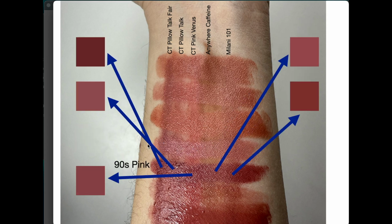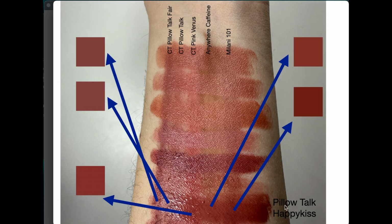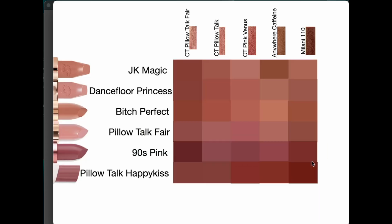Okay, 90s pink. We're still cool tone now, but we're really getting into the more kind of plummy looks here. Over Charlotte Tilbury Pillow Talk Fair, this was kind of the deepest berry color, and then you almost get to more of a sort of fuchsia color over Anywhere Caffeine, which is interesting. And then Pillow Talk Happikiss, this is when it was built up. I was surprised at how red it pulled, because I always think of it being more like this up here, more like the Pillow Talk shade. I don't think I've ever paired it with a coral or a brown lip liner. And so if you put it over any of these on the right, it really pulls out the red, which I thought was interesting.